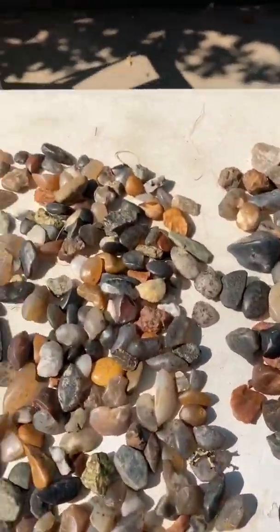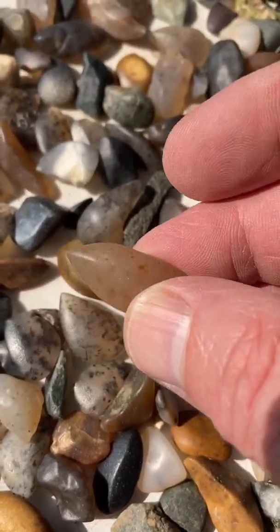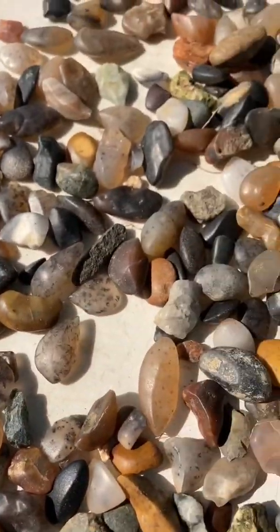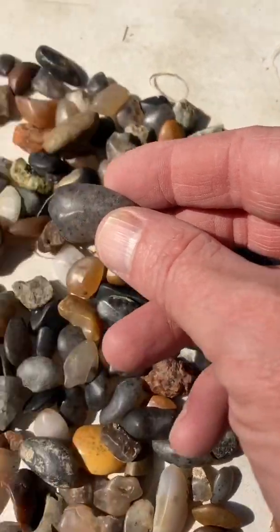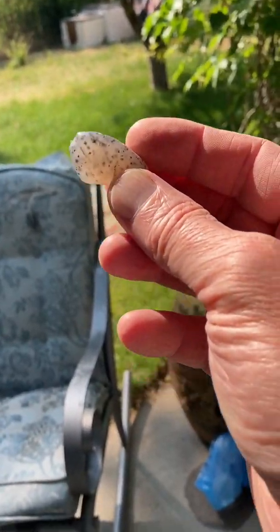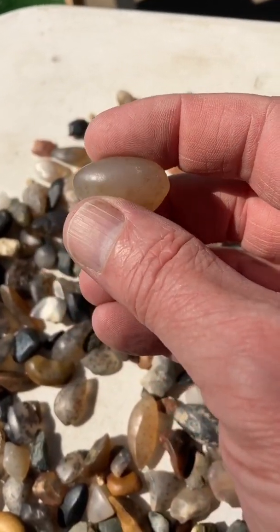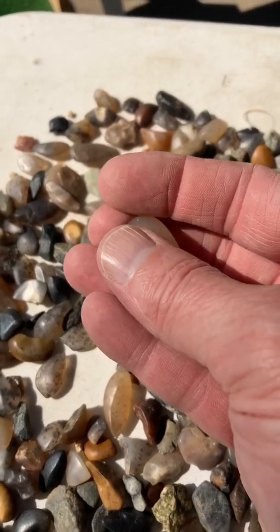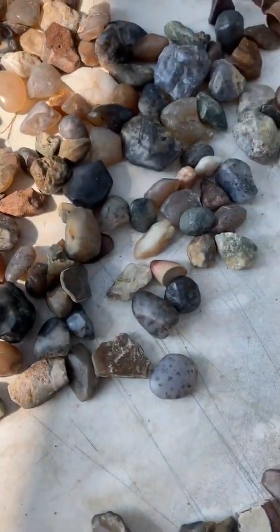All right, quick wrap up. Go over some of the stuff we found, and these are the moss agates. We got some pretty nice pieces. Let's see. When the sun hits them, they really start to show. Sure, they're pretty nice. Some good ones. And these haven't even been through a tumbler yet. They've been tumbling in nature for the last few million years or whatever.